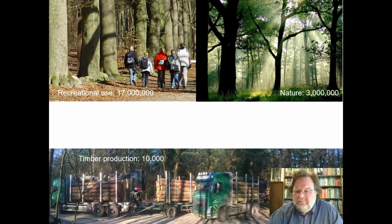Many people think we should buy our timber from abroad. So I put a number of 10,000 here, but this is of course just an order of magnitude to show that the recreational function and the nature conservation function of forest is at least as important as the timber production function in the Netherlands.